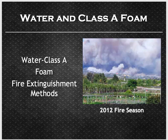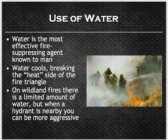Today we're going to talk about Class A foam, and this is being used for more than one course, for wildland, for fire behavior, so it might have some crossover to the two different classes. Be patient with me with that. So we're going to talk about why Class A foam is more efficient than using just water when you have a Class A fire. So let's get going.